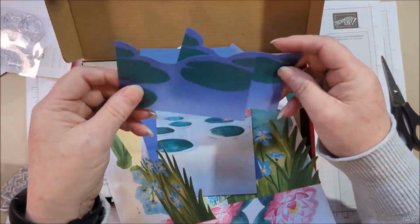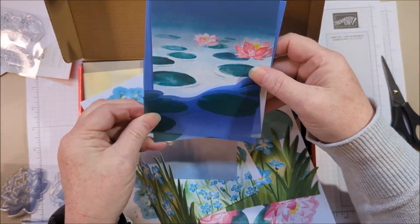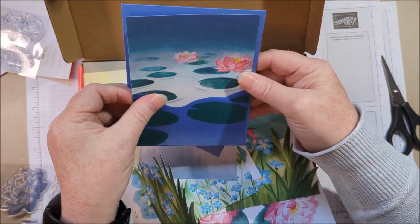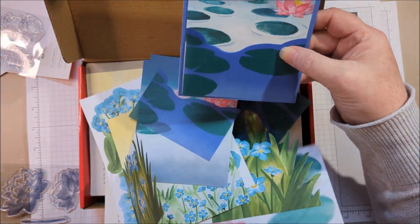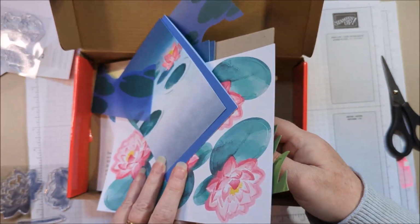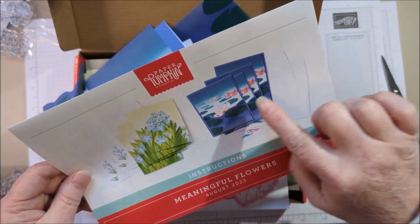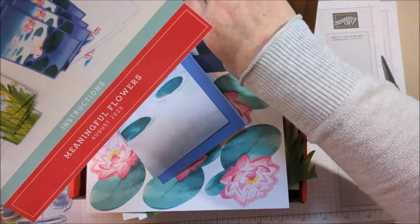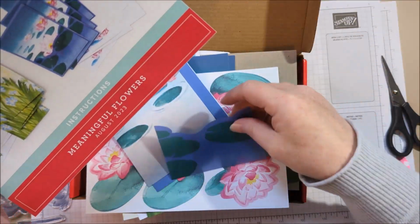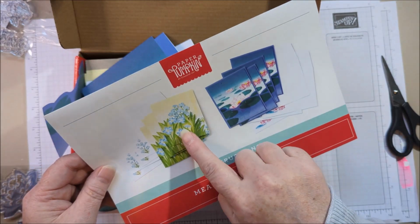So it looks like this one has some really fun layering pieces as well. Probably something like this. Well, you know what? I don't have to guess because there's an instruction sheet. Okay, so this is going to go like that. And then some lily pads get added, I bet. Very fun cards. Let me find the instruction sheet. Here it is. Okay. So yes, I was correct. We have some layering. Oh, and then that piece is vellum. And it looks like you're gonna put a lily behind. So you've got 4 of each, so 8 altogether, and some really pretty layering pieces.